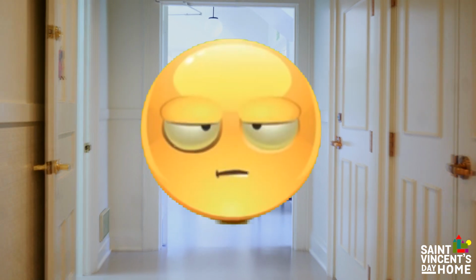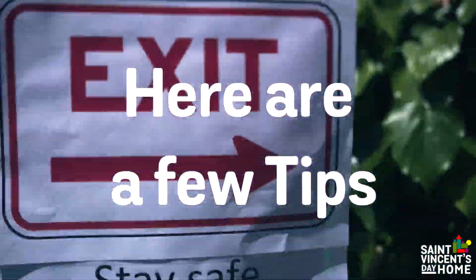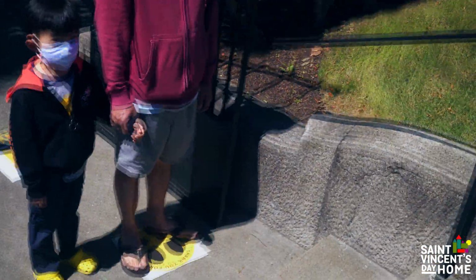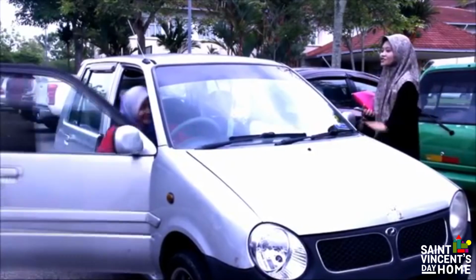We realize this is tedious and a lot of changes. Here are a few tips to make the whole process easier. Please remember to leave extra time for drop-off and pickup. Please be patient as we all get used to this new process. And please do not double park because no one wants to get locked in.